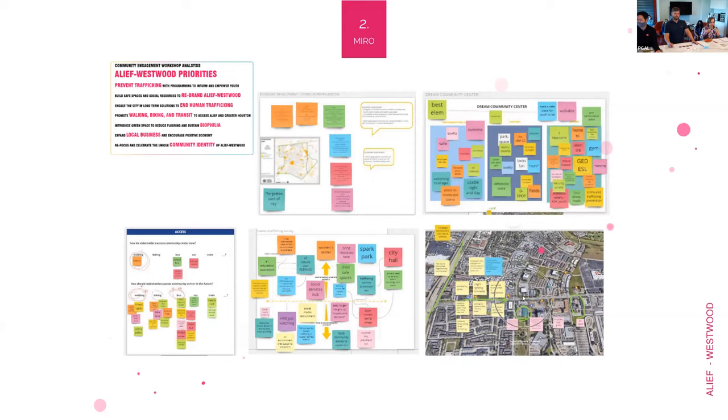And there's three things that need to be done to really revitalize it. Namely, first of all, preventing human trafficking by engaging the local populations and specifically the youth in programming to inform and empower them. Second, to build a safer space for everyone, and also instigate social programs that can rebrand Alief Westwood. And then third, engage the city in a larger conversation and solution to end human trafficking.